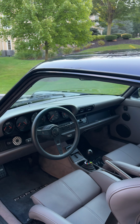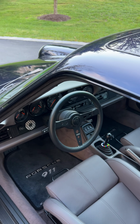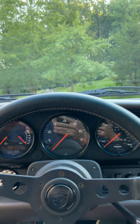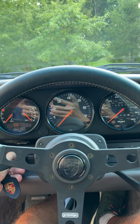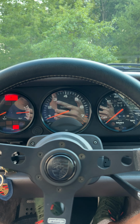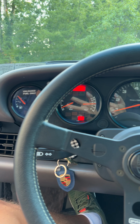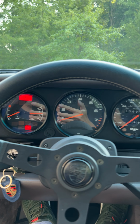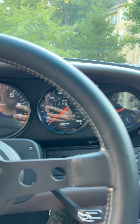So let me start up the car just so you can see it. I'll do a little walk around with the exhaust as well. Everything starts up perfect, no weird lights on the dashboard. Miles, you see there.